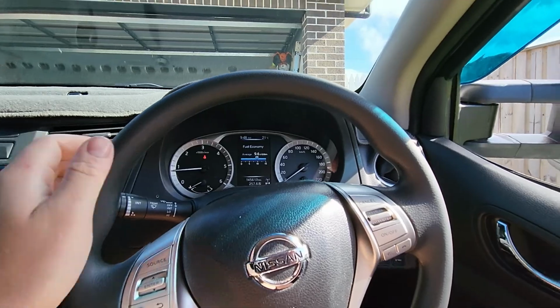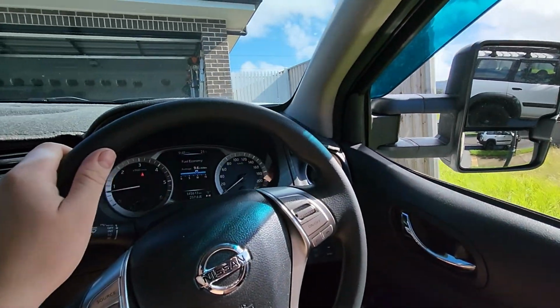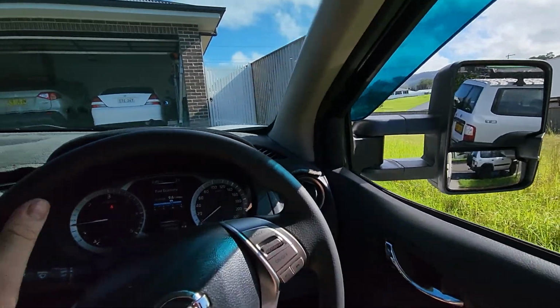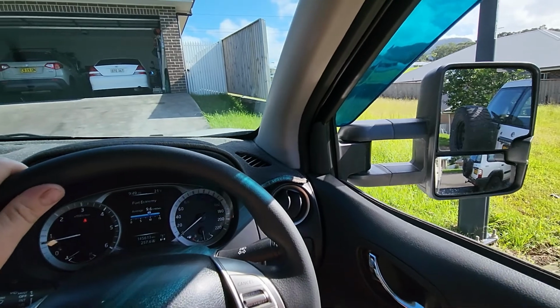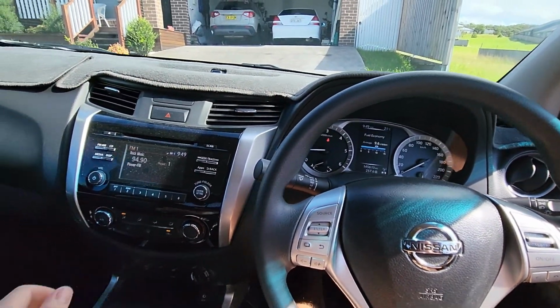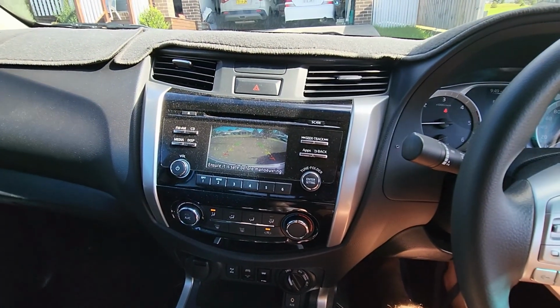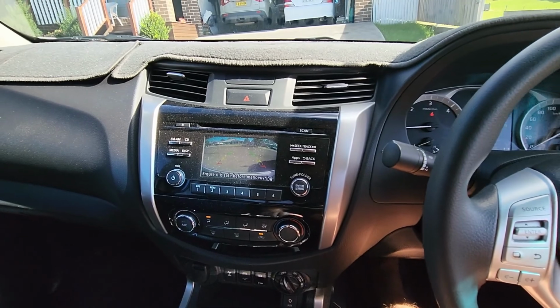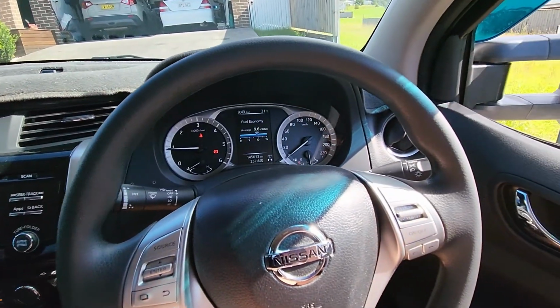I'm not going too far in this, just gonna back it down the driveway to get it on some more level ground so I can work on it easier. So that should do there. Like I said, the screen's really small in it. Reverse camera I can see. When it's raining it's a bit hard because water gets on the lens. I'd like a nice big screen here. But much better than the Patrol.